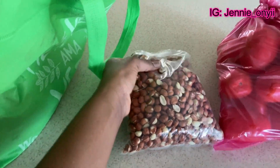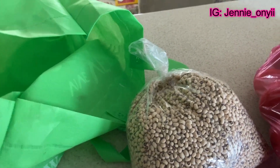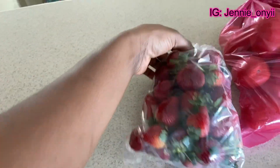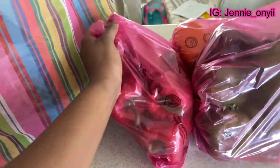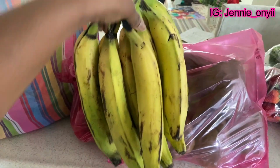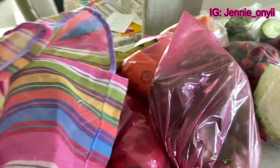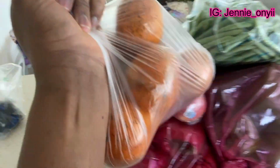Hey guys, welcome back. So we just got home. Let me show you guys the things that we bought from the market. Okay, so we bought these tomatoes, this raw granite, this orange, and beans. You can only find these beans in just one place, so we went to another local market and bought these beans. We bought strawberry, orange bell pepper, green bell pepper, broccoli, red bell pepper, plantain, carrots, cabbage. That's a lot of shopping. Apple, green beans, and tangerine.